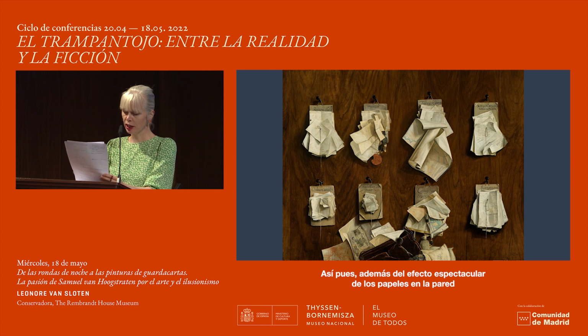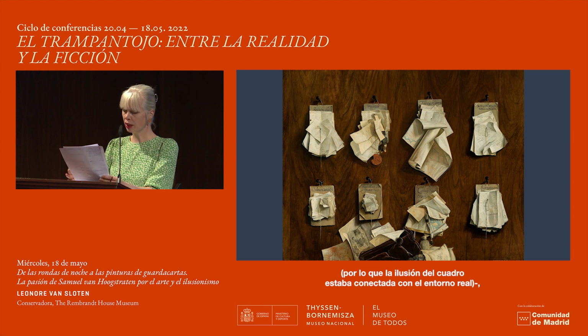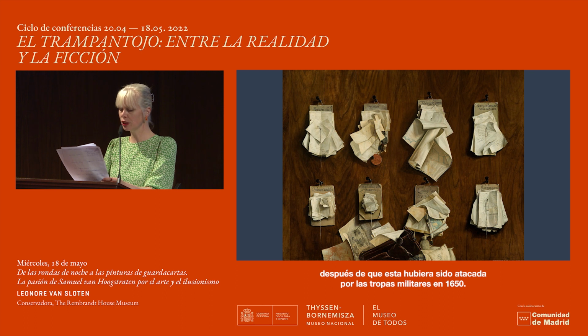So besides the spectacular effect of paperwork on the wall, which must have corresponded with physical true liaison paperwork which was present in that same room, so the illusion of the painting was connected to the actual surroundings, the painting symbolized the immense range of activities of the treasurers and the ambition of the city to expand and fortify the city further after the city had been under attack of military troops in 1650.